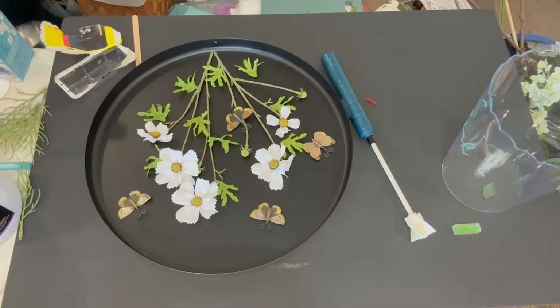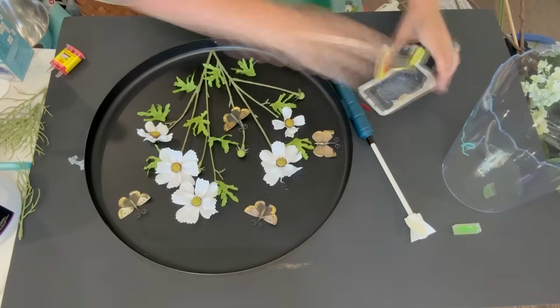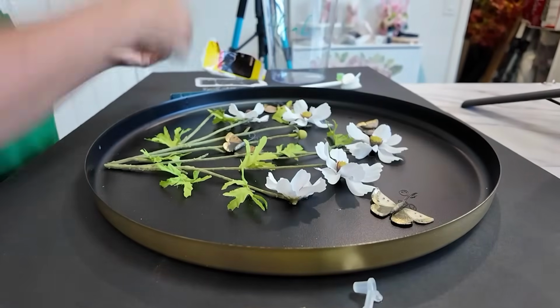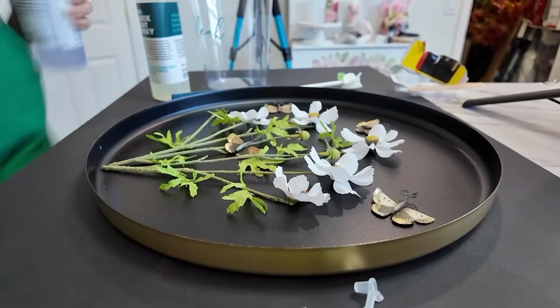Wish me luck. So here's what we did for the second time around. I got out one of my little mini epoxy kits and tried to epoxy things into place. It honestly didn't really help that much. I'm not sure why. It was kind of a little bit of a wasted effort on that, but it didn't hurt anything. It just was not helpful.